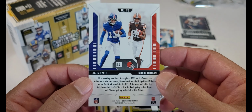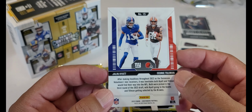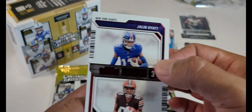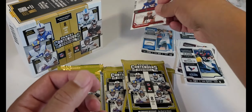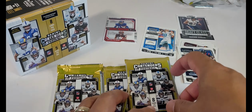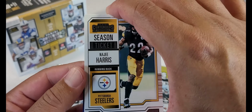Ooh. Interesting. Huh. That's nice. I've never seen this before. Like a double. That is not like some kind of expensive cards or whatever on those special $1,000 boxes. Let's see what else we get.